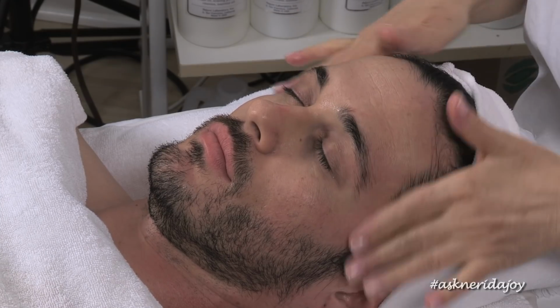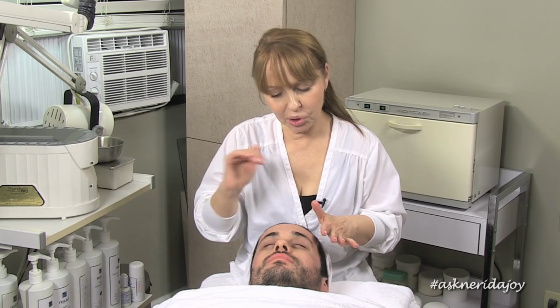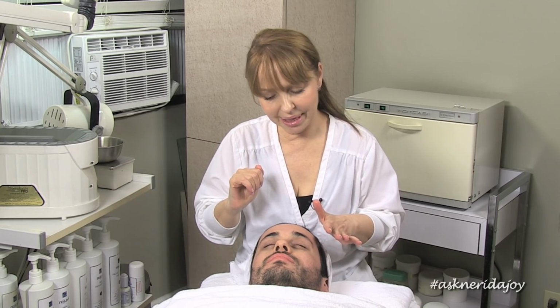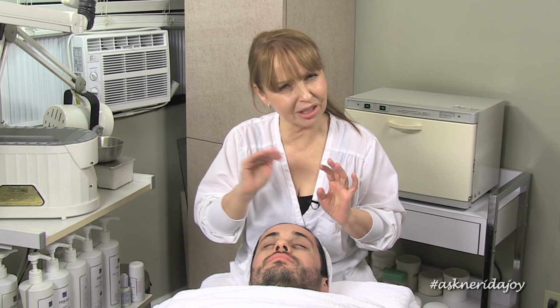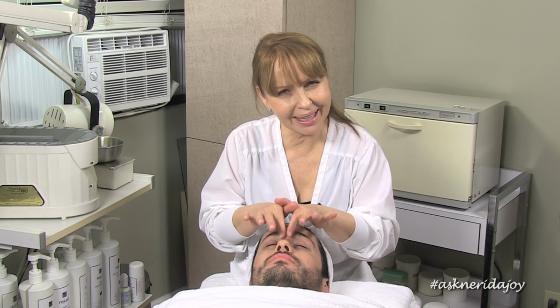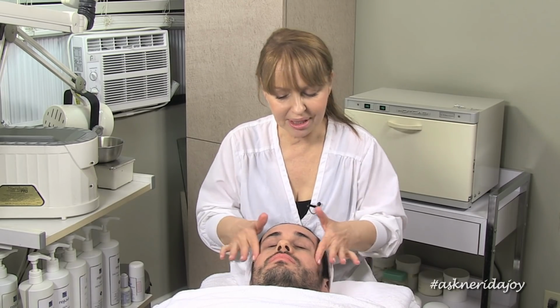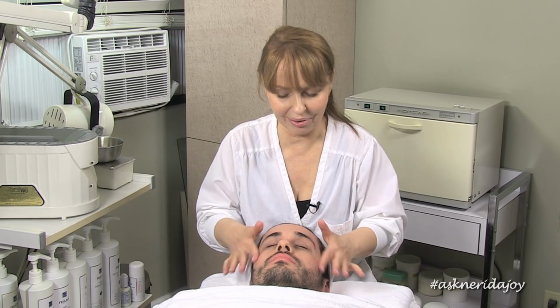So we've cleansed off Patrick's skin. I just used the Light K cleanser. Now I'm going to work in Exfoliant, and I'm going to add a little bit of the healing gel with it, and we're just going to do a light exfoliation on him. Especially, I'm going to be really paying attention to his eye area today. We're going to work in some of the flavonoids and really help boost that eye area.